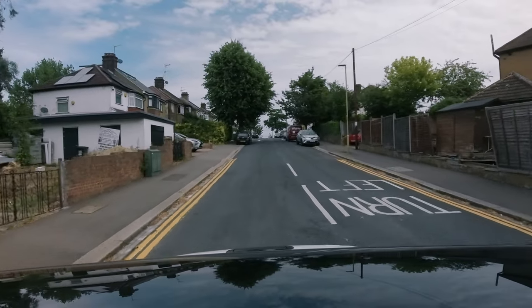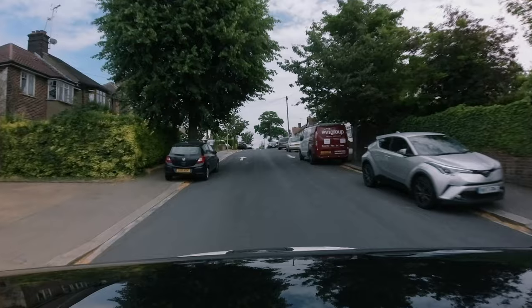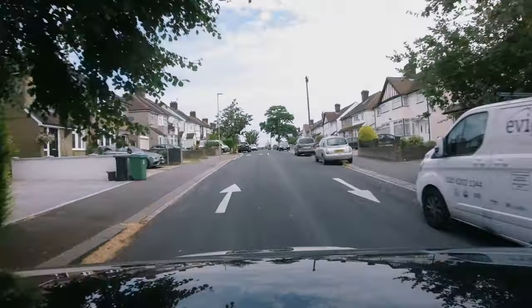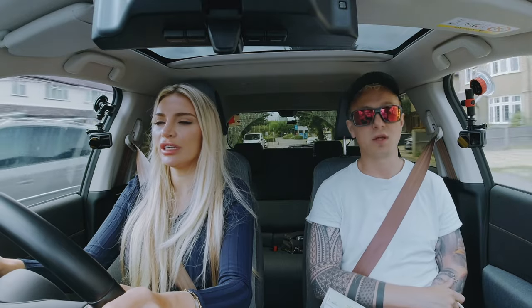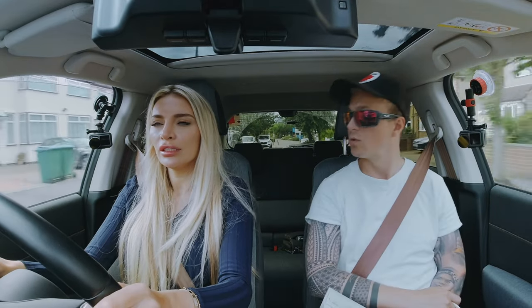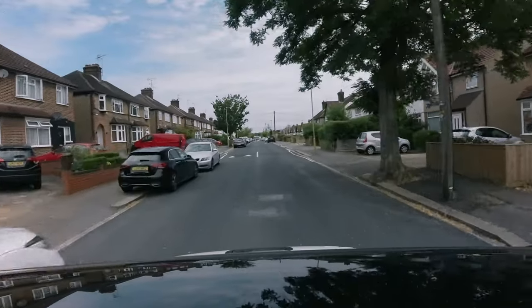Nice speed. I think it's going to be quite important the way that we use our speed in this area, because it seems to have quite a lot of narrow roads and parked cars. It changes quite a lot, doesn't it, very quickly? Yeah, like we've had 20s. Very well, see what I'm saying? Spotting that, well done. It shows your focus and you're looking out for these things.